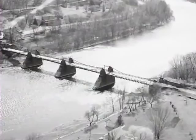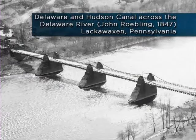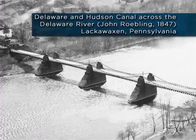Ironically, John Roebling had made a name for himself building the one form of suspension bridge that truly does not require stiffening, the aqueduct. His first bridge was the Allegheny Aqueduct Bridge at Pittsburgh, which is no longer with us, but a very similar bridge that he designed just 2 years later in 1847 has survived and is now the oldest wire cable suspension bridge in the United States. This unique structure was designed to carry the Delaware and Hudson Canal across the Delaware River at Lackawaxen, Pennsylvania.